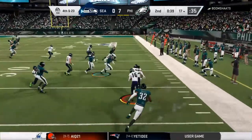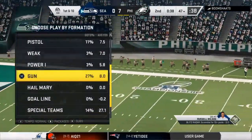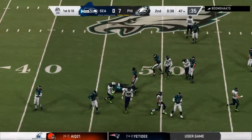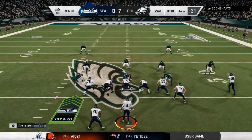Now it's Lockett. Well, he wasn't too far from breaking that. Officially, give him 15. And it'll be Seahawk football, 1st and 10, their own 47-yard line. Coming to the line here to begin their next drive, the Seahawks offense.